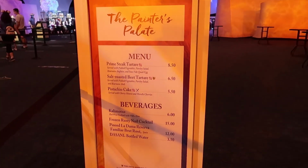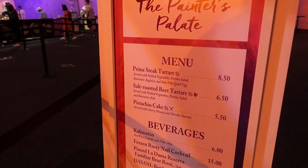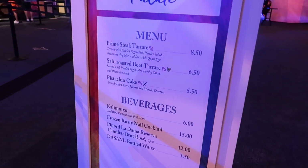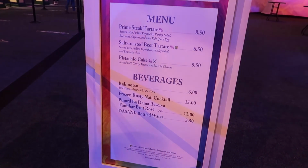So a bonus with the sepia tone lighting here at the Painter's Palette. They've got a prime steak tartare, a salt roasted beet tartare, and pistachio cake. That's part of the treat trail, so we're gonna try that. And I'm also gonna do a frozen rusty nail cocktail.